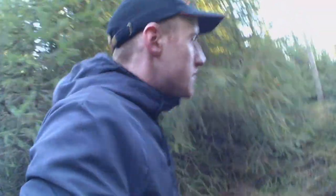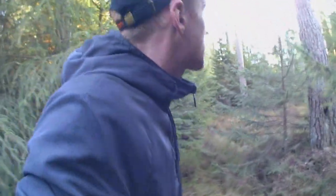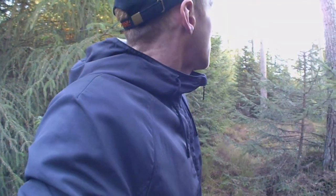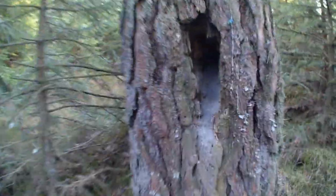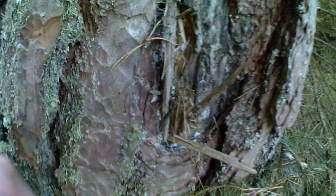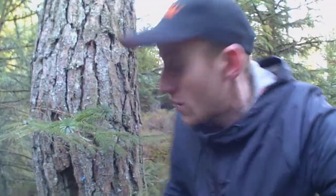Look, somebody's been using this tree as a target. And there's actually a hole right through the tree. Look at it there. There's where the target's been pinned onto it. And look, they've been coming out the back of the tree here. So anyone walking through the forest would have been at risk.